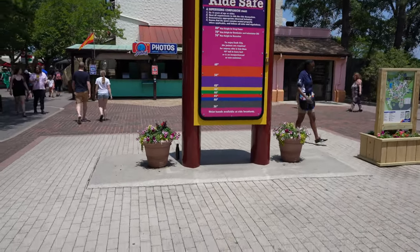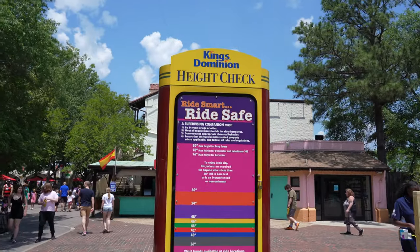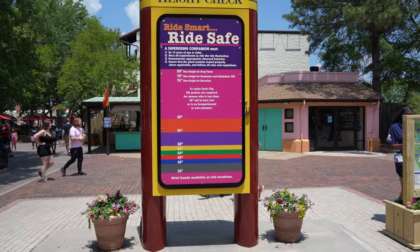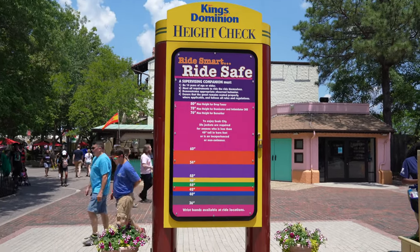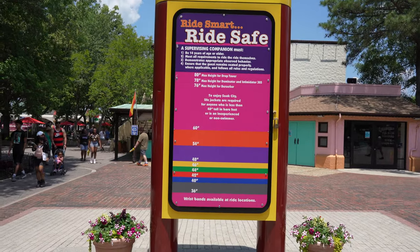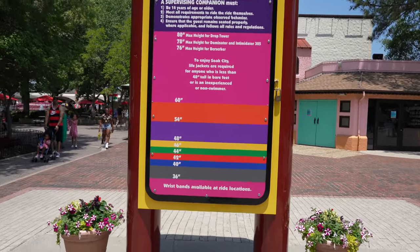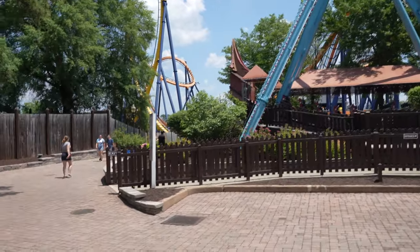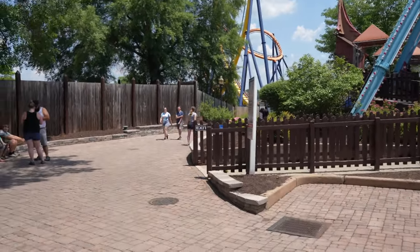Now, for those coming with kids, know that there is a height check right here. You could use this right here and it'll tell you different colors as well as what rides your kids will be able to ride. So you could set their expectations and not disappoint them when they get to a ride and they're turned away because they're not tall enough. And then we make our way through, Dominator over there in the back. It does look like it's running.